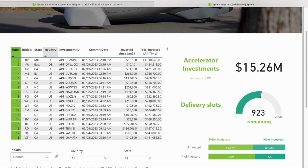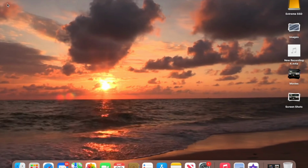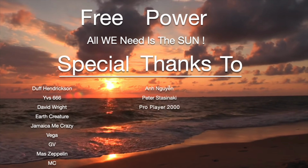But you can see RP is still in first place. KW still second. Looks like he's going to hold that spot for a while. You think RP's going to end up with it, the number one vehicle? Give me your comments below and let me know. And something else is that Aptera, they had to raise capital, and this was a very good way to do that with the launch edition. And you can see how much money they've raised so far on that already. And so this was an excellent idea for them to come out with something like this.